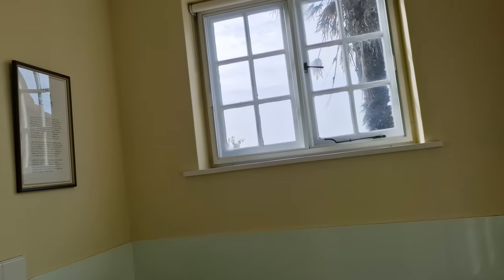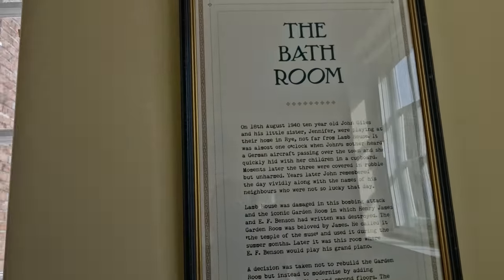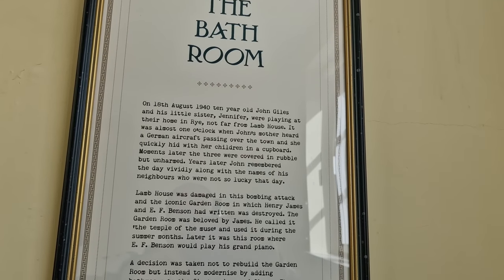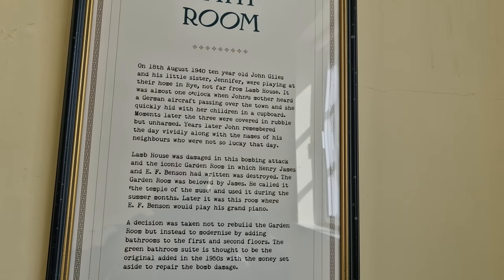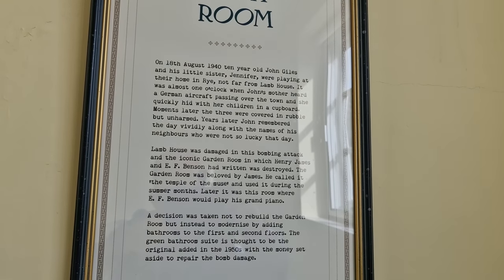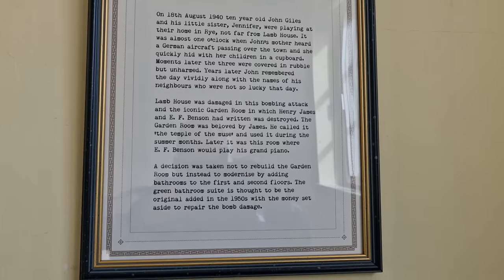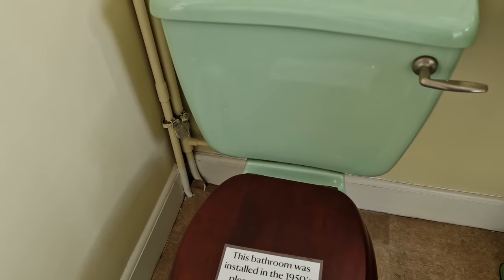And here you have the bathroom in avocado, everyone's favourite colour. The bathroom, or bathroom. And not so lucky that day, because basically near every wall, Rye's been attacked. Oh, look, this bathroom was installed in the 1950s.